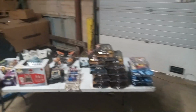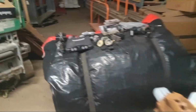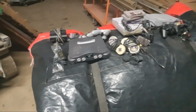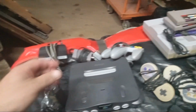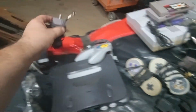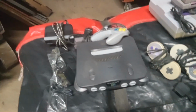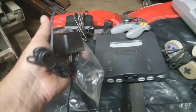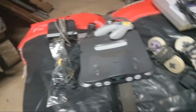So right before the show, I picked this stuff up over here from a buddy. It's some game systems. There's a Nintendo 64 here, the power cable, the AV cord, one controller, and the system is super clean. Picked that up. These are just random phone cords or cables of some sort, AC/DC cables, whatever they are.